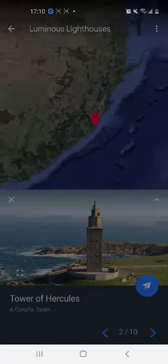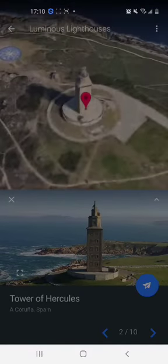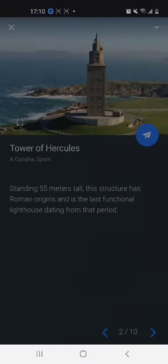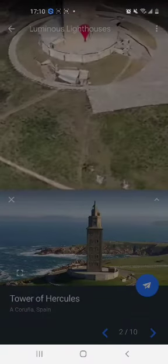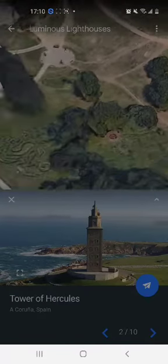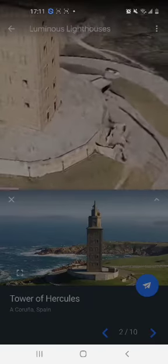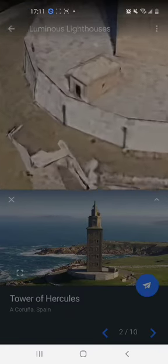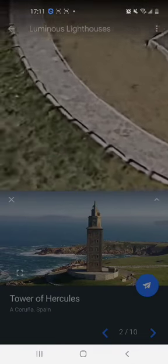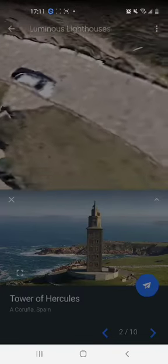So we are currently at the Tower of Hercules, of course, and this is in Spain. Now we would have passed the first lighthouse, and these are basically what they classify to be luminous lighthouses. These structures are phenomenal, and they stand as landmarks for each respective country, and we are extremely fascinated. And of course, we are taking you through as we visit these lighthouses in all of these beautiful countries. And of course, I know you will enjoy taking the journey with me to all of these lighthouses because I know you just enjoy the travel and the adventure of all our Google Earth exploring activities.